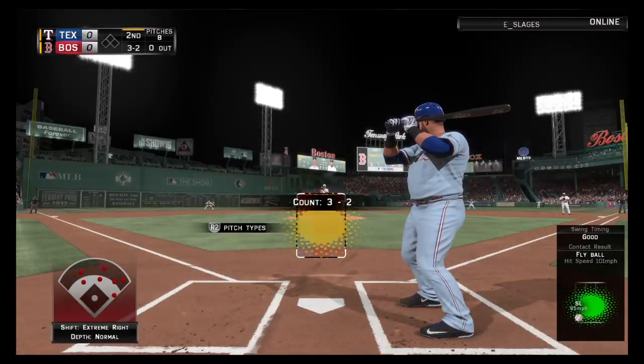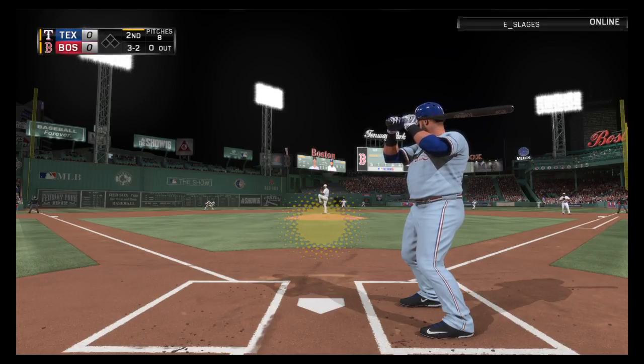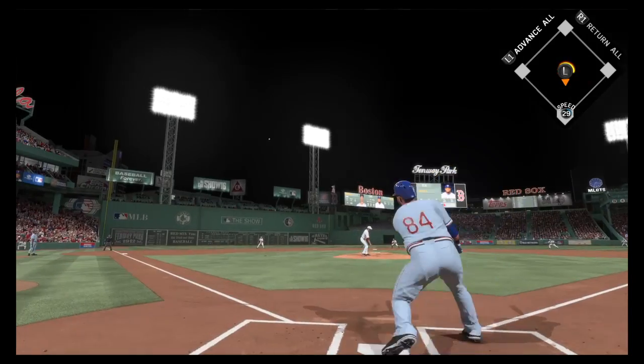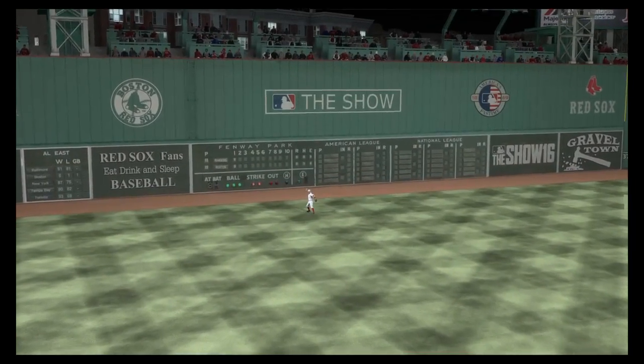Prince Fielder will stand in now, still struggling to get anything going offensively. Well, his batting average is ugly, and his last 10 games have been ugly. Just 2 hits in his last 10. That's lifted the other way out to left. Moving under it, Holt, 1 out.